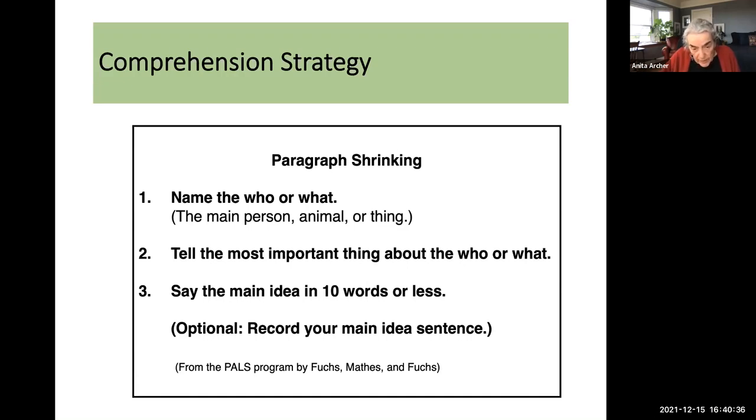And they might even stop and write it down. So they end up with a main idea sentence. Okay, but then, let's say we have fifth graders and we have done this in January and February and March, but in April, we might switch and they might do it with their partner. So both partners would have a copy of this and they'd read a paragraph together, stop, and one student would be the teacher and say, name the who or what, tell the most important thing, say it in 10 words or less. And then they might write it down and then they switch roles.